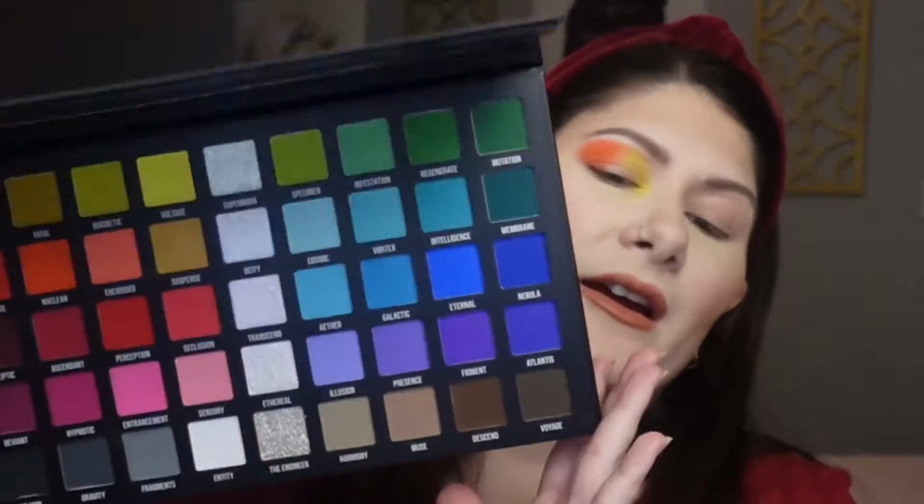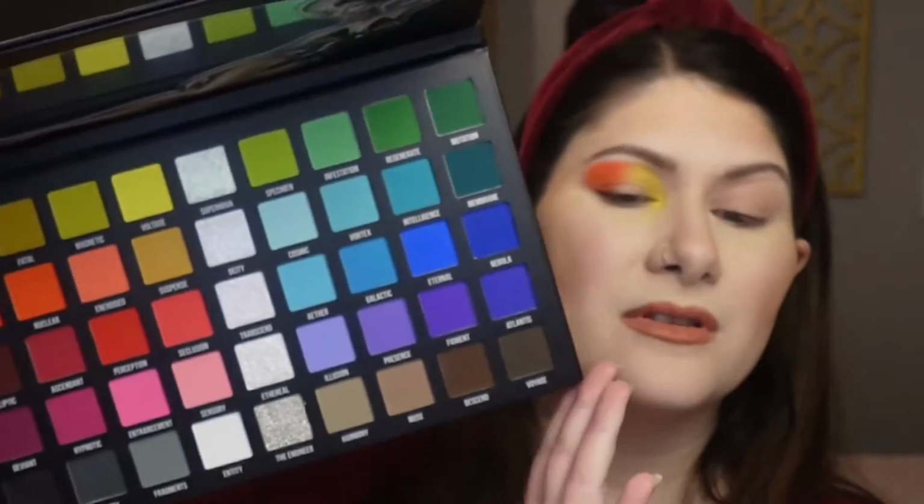All right, so there is the shade Nuclear. I love it. And again, it is so bright, so vibrant. I'm not having any fallout. I'm not having any patching, skipping, not a lot of kick up in the pan either. So far, this is definitely the Blend Bunny formula that we know and love. But let's carry on. Oh, this palette is so cumbersome to pick up and move.